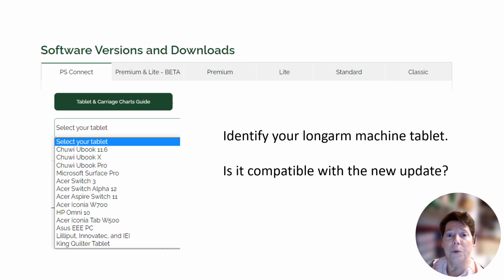So if you go to the Pro Stitcher website, now you're going to see different tabs available. What we're going to be discussing in this video is particular to Pro Stitcher Connect. As I said, there weren't any changes really to the features of Pro Stitcher Premium. The biggest change is that now Pro Stitcher Connect allows our machine tablets to be connected to the internet.